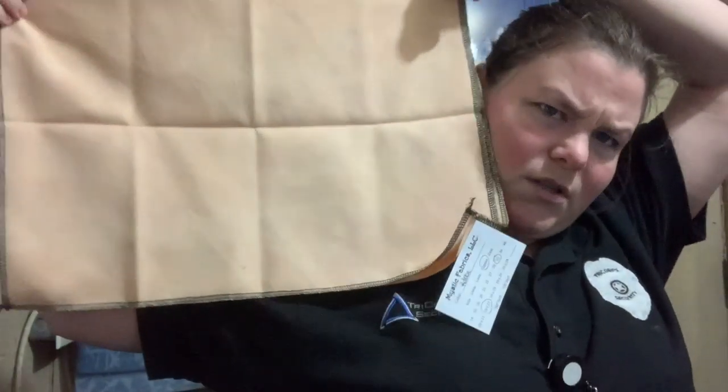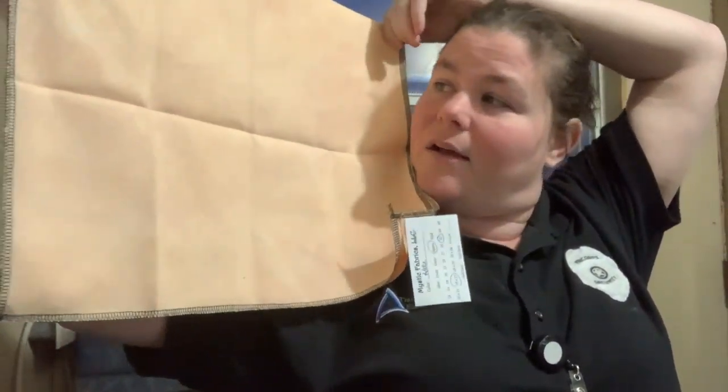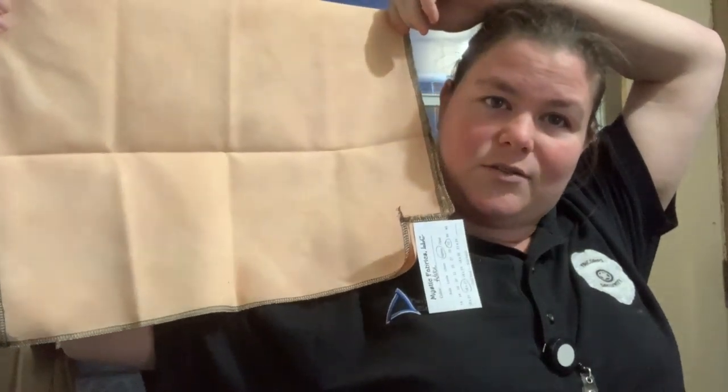Ooh, it smells so good. It's coming out paler than it is. Slightly less orange, but it is what it is.